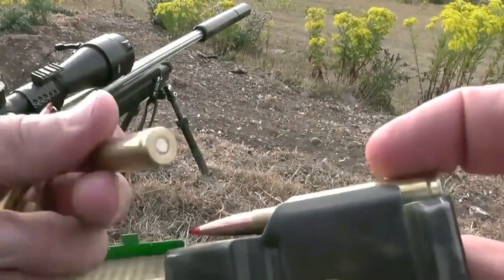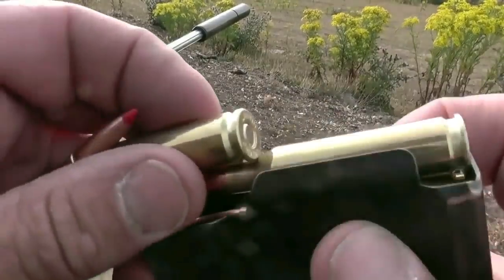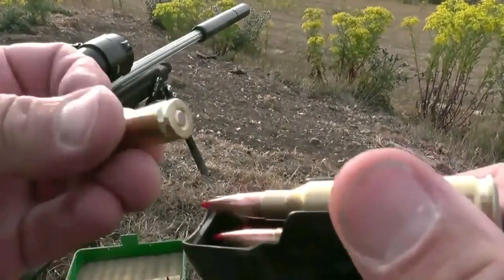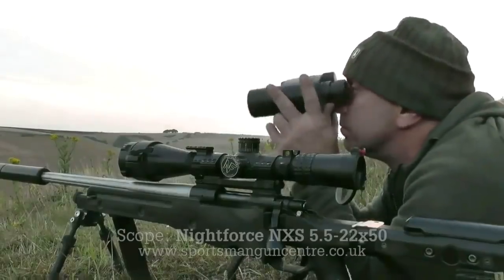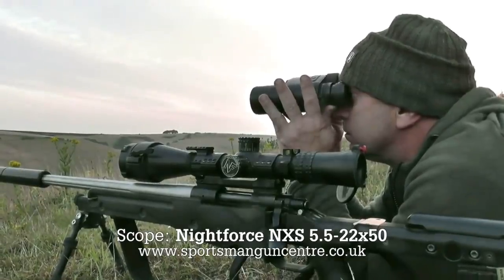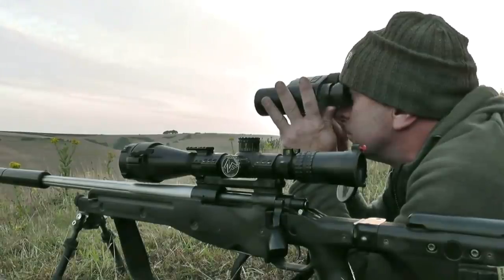The ammunition I'm using is all hand-loaded ammunition. I reload using 143 grain ELDX bullets, and I'm currently using H4350 powder. Unfortunately, though, that powder's been discontinued under the EU regulations, so before long I'm going to have to go back to the drawing board and work up another load for it.